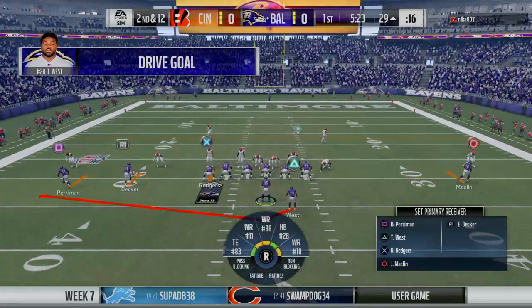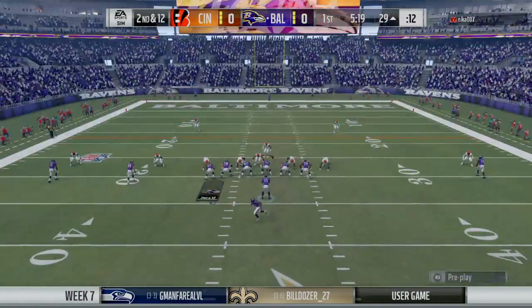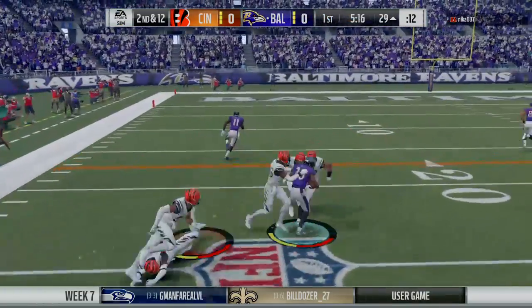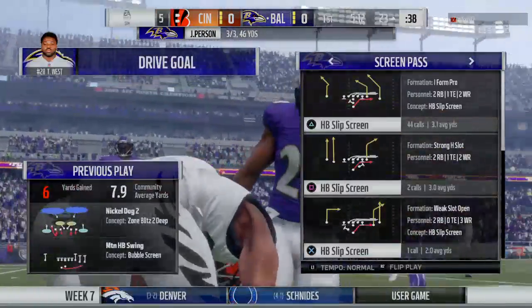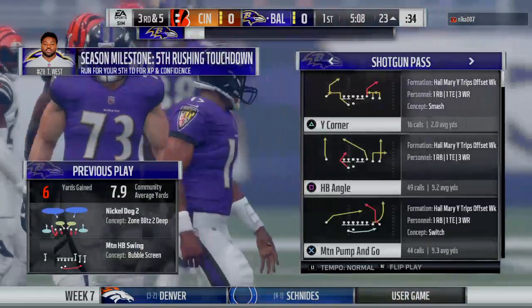All right, here we go. Looking to throw. Person. He's going to leave this for his running back. It's complete. Heck of a move and then brought down near the 23. Give him 6 on the screen, but now it's 3rd down.